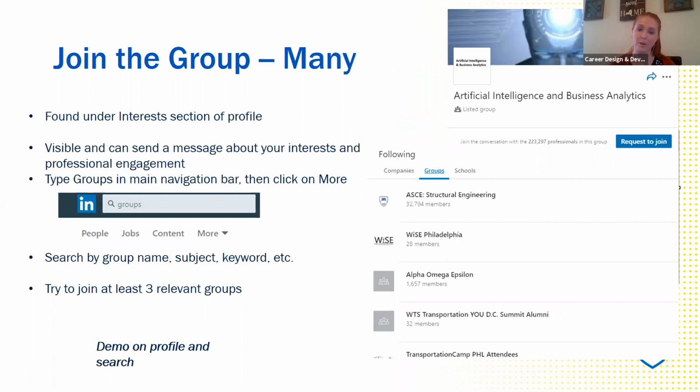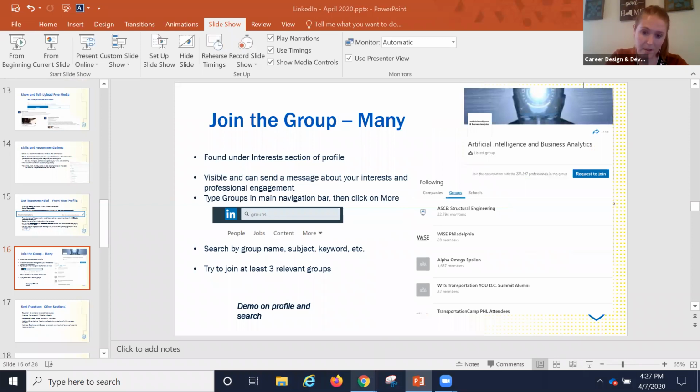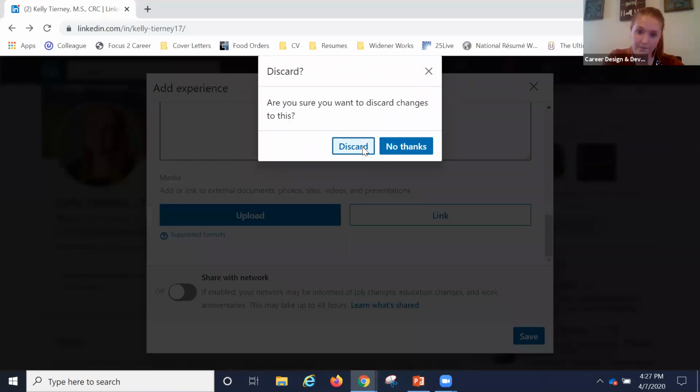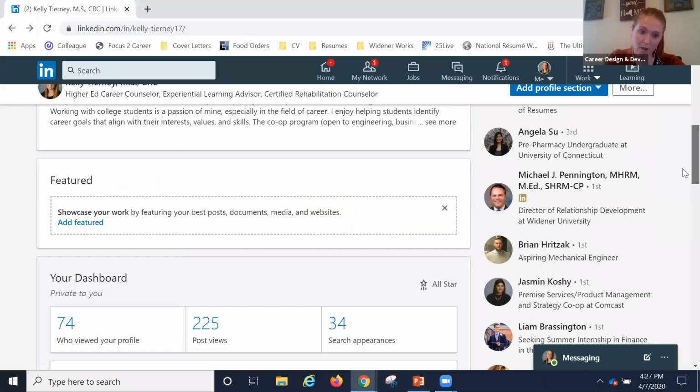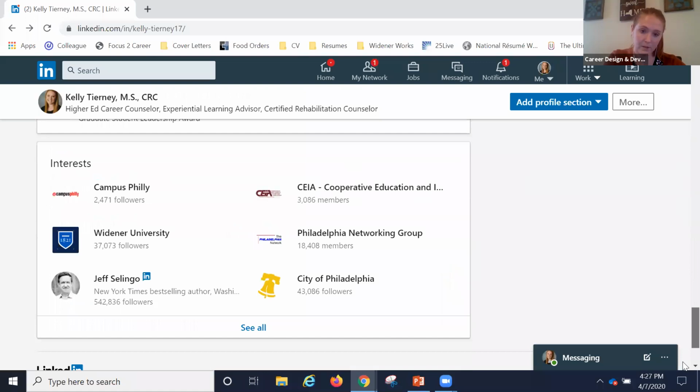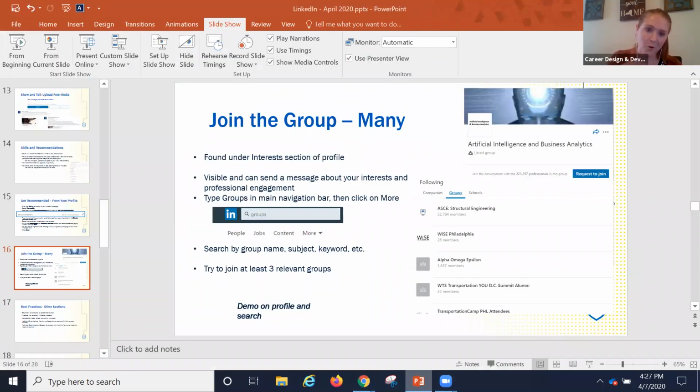Next up, we have joining groups. So if you look at somebody's LinkedIn profile, I'll pull mine up, you will see their interests. And this is where groups will appear on your profile. So right here, you'll see some of the groups that I follow. You'll want to follow groups that make sense for your professional goals and groups that you want to learn from.